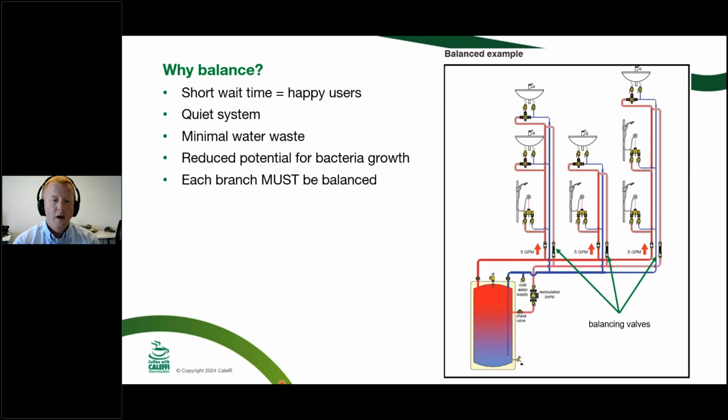And so when we talk about this, though, it's not necessarily just balancing the whole system to a specific flow rate. If you've got parallel branches going off in these systems, each of those branches must be balanced independently, because even if you put a balancing valve on the main return coming back, you've still got multiple branches in parallel that are going to have different hydraulic resistances, right?